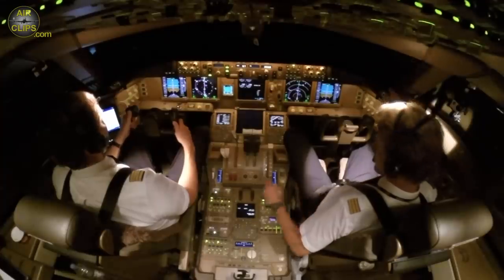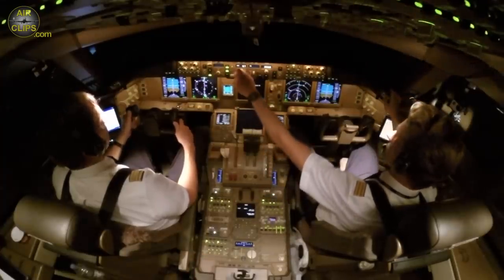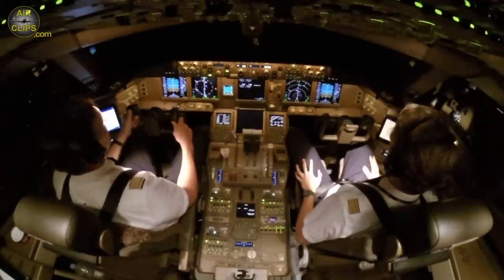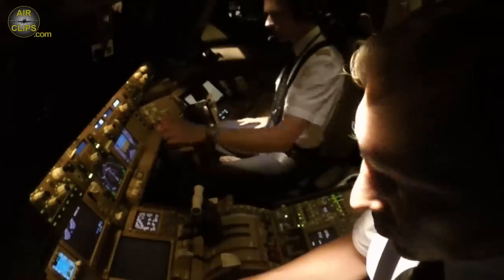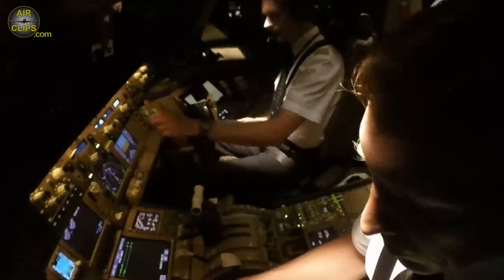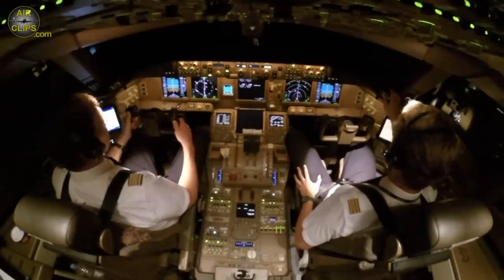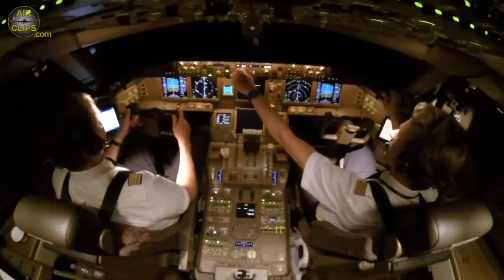Lufthansa Cargo 8386, continue present heading, vector to Tetra, expect a right turn. Thank you, Lufthansa Cargo 8386. Present heading, expecting right turn to Pietro. Very good, continue. Emirates 319, contact Tokyo Control. After takeoff checklist complete. Lufthansa Cargo 8386, turn right heading 290. Right turn heading 290, Lufthansa Cargo 8386.